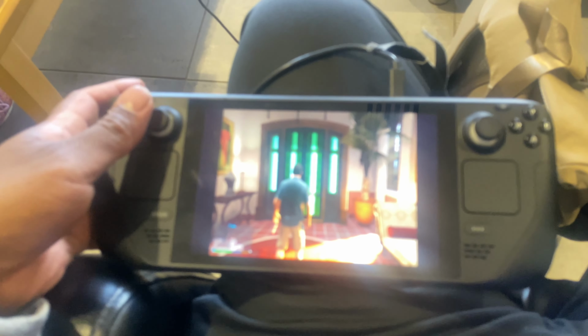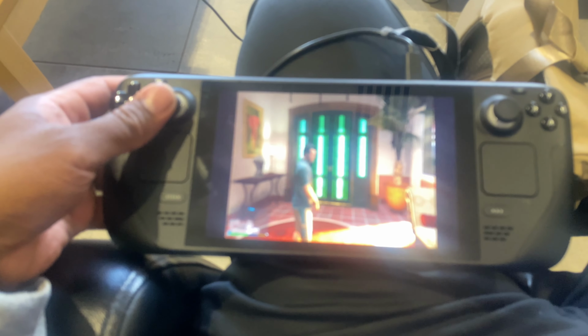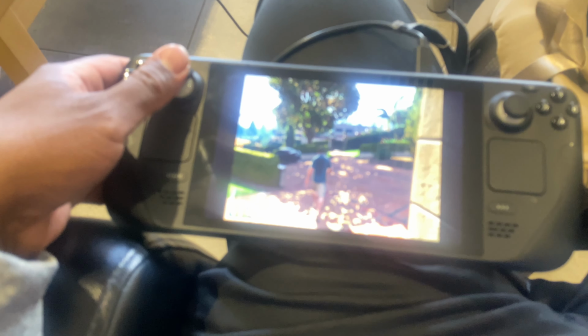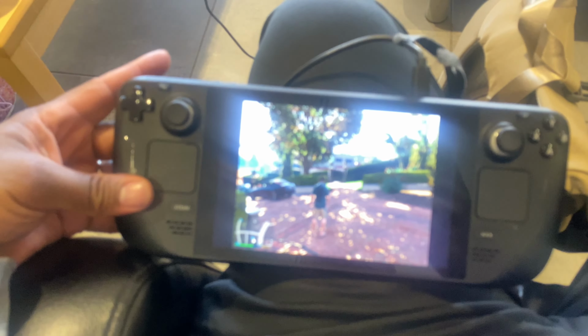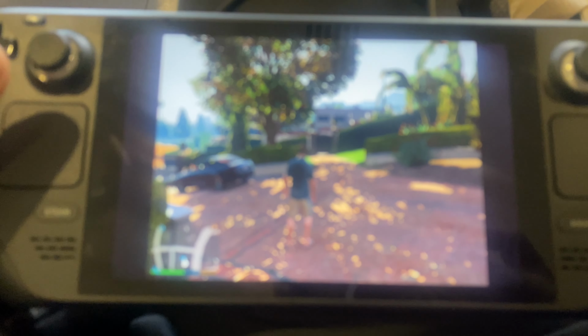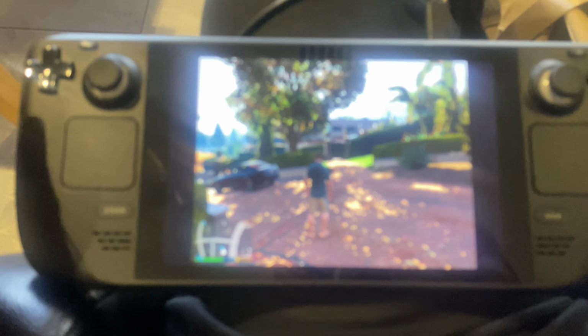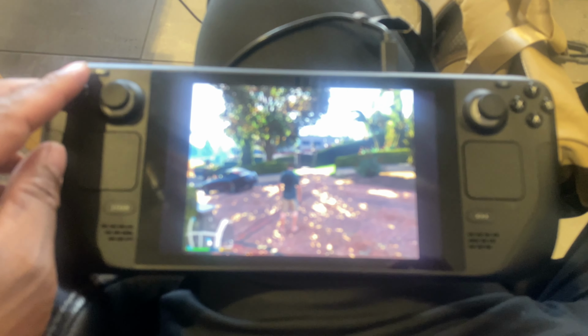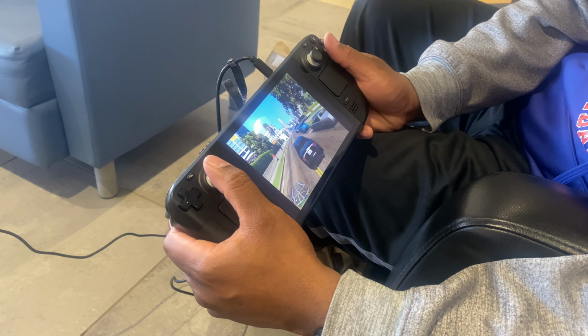So this here is Grand Theft Auto on the Steam Deck. Kind of hard for me to play with two hands, but this thing is really cool. Let me get into the game and then I'll get back to you guys. But the graphics on here are crazy. The camera is not doing it justice. I don't know why you can't see the way that I'm seeing it, but it's really, really nice, clear. So this is pretty cool here.